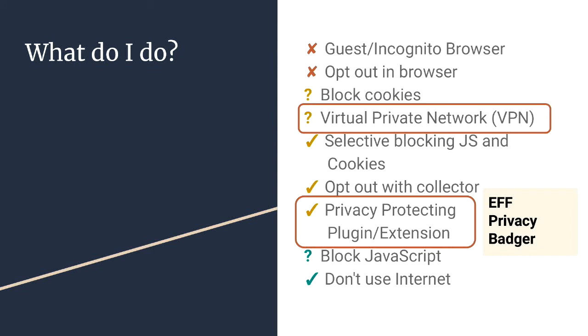I figured someone would ask me what I did, so I added this slide. I actually go for the privacy-protecting one. I use the EFF's Privacy Badger. They're not perfect, but it's pretty good. I trust the EFF. Maybe I shouldn't, but I do. I can easily see what it's doing and I can easily override it. And that's why I use it.